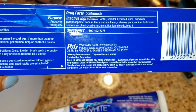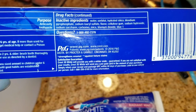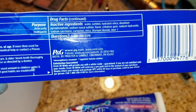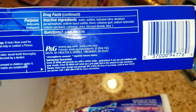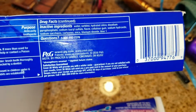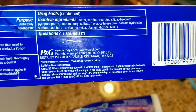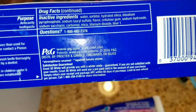Drug facts continued. Inactive ingredients: water, sorbitol, hydrated silica, disodium pyrophosphate, sodium lauryl sulfate, flavor, cellulose gum, sodium hydroxide, sodium saccharin, carbomer, mica, titanium dioxide, and blue 1. And it's distributed by Procter & Gamble in Cincinnati, Ohio, and then www.crest.com for more information. Strengthens enamel and protects against future stains.